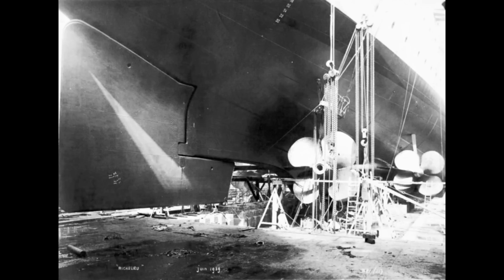The Richelieus, of which Richelieu itself is seen here, have a single rudder. And again, you can see in this case, the starboard side propellers. And in this case, you can see again, outboard propeller set quite far back, and in fact, very far back from the rudder.